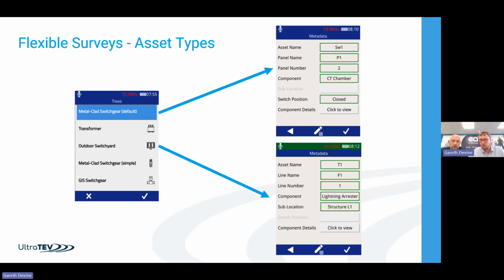So on the device, this is what it looked like. It's very familiar. You select your asset or your asset type or class. And then as you go down a layer of detail, that will show you the relevant naming criteria. So for metal clad switchgear, that still goes to panel names, etc., and components. For outdoor switchyard, it'll go to line numbers, etc., and the components and sublocations in there. And you can store, for instance, an outdoor yard component's details for each component, manufacturer, type, which will obviously be different to most cases.